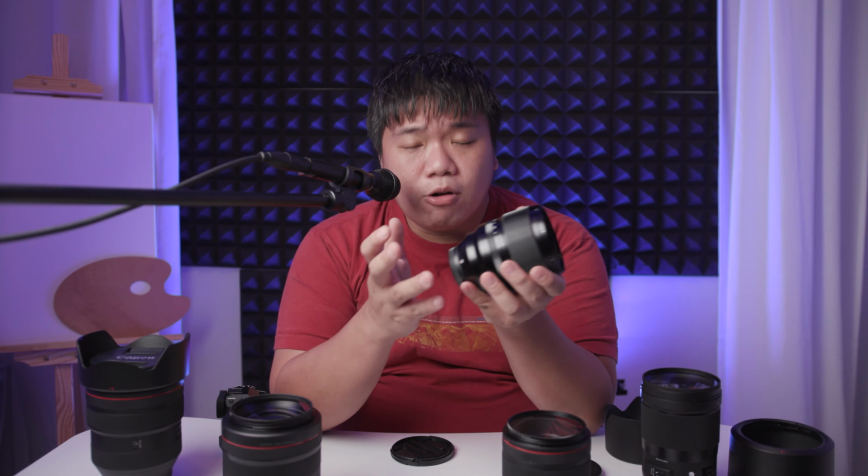So now, with that in mind, let's move on to the review of this lens, from build quality to on-field handling, and ultimately image quality of this lens itself. And once this lens is out, who is this lens actually for?